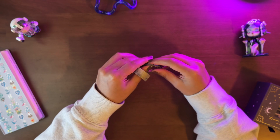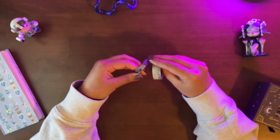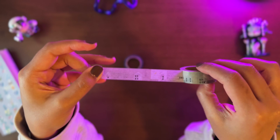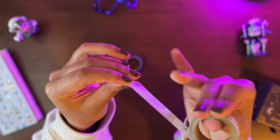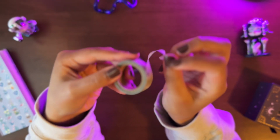There's something about it that just feels very sentimental and nostalgic to me. It's like looking at a memory somehow. But yeah, I just love the Yohaku tapes. And I know a lot of people do as well. So that is something definitely on my list.